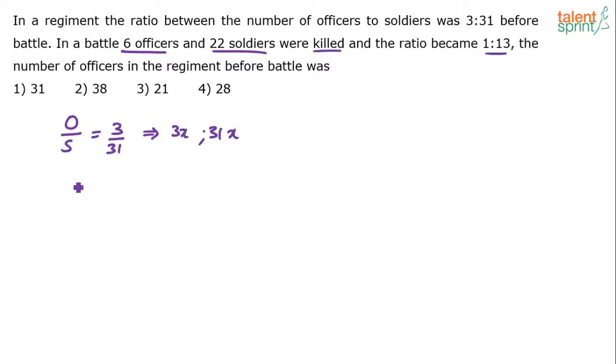6 officers. So what should be the remaining officers? 3x officers total minus 6. Out of total 31x soldiers, how many soldiers were killed? 22. So 31x minus 22. This is equal to 1 by 13. Yes or no? (3x minus 6) by (31x minus 22) equals 1 by 13. I'm sure most of you must have done this. Cross multiply to find out the value of x.